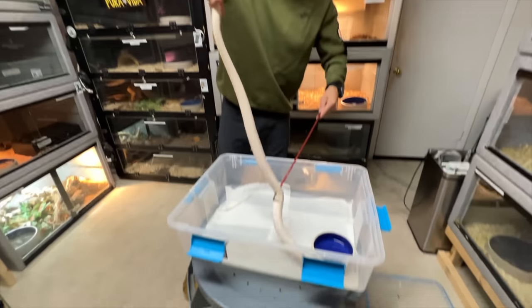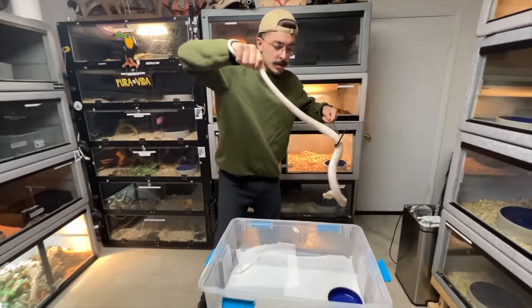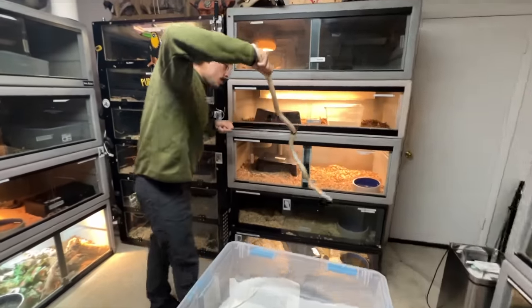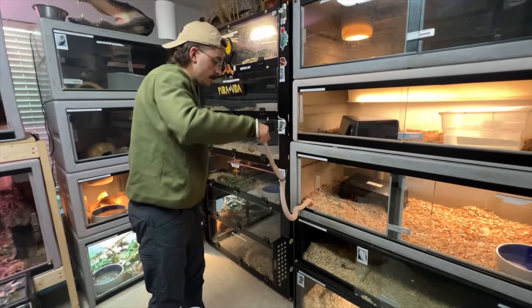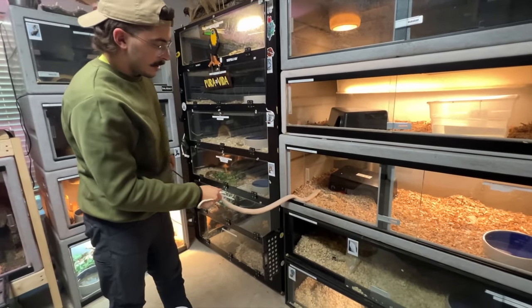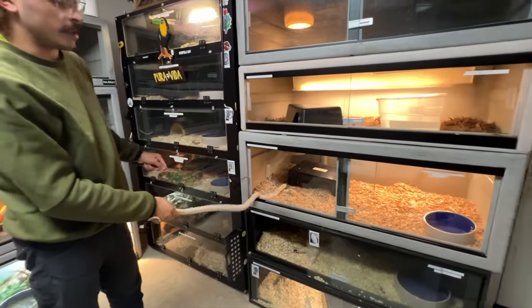Still working with these elapids. Not quite as used to these elapids as I am the vipers, but I love them just the same. Good Pearl. Like I said, she can't see anything, but she can feel. And just like me, when she finds that hole, she dies right in it.